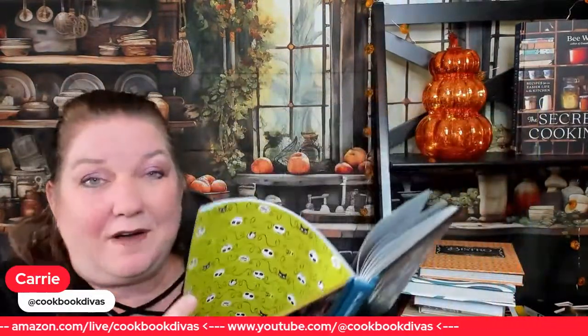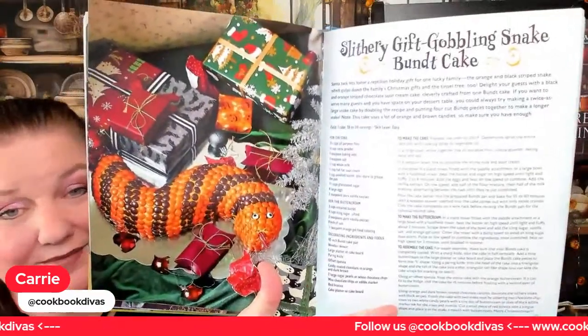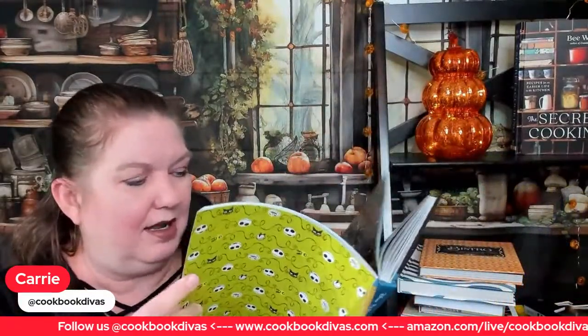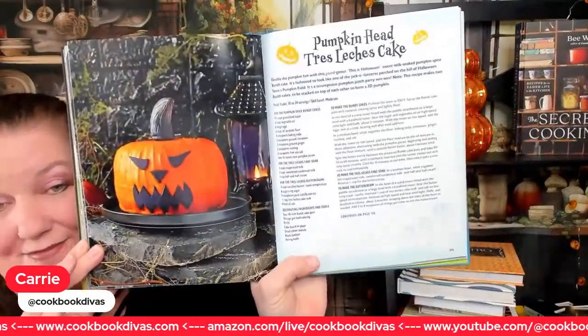I can only show you a few because I don't want to spoil the whole book. How about all the time it would take to put all the M&Ms on the snake? And it looks like you're baking. No, okay, that's presents. I thought you were baking the presents too. I'm like, no, that's too much work. A pumpkin head tres leches cake. Okay, that wouldn't be too hard. That's doable.